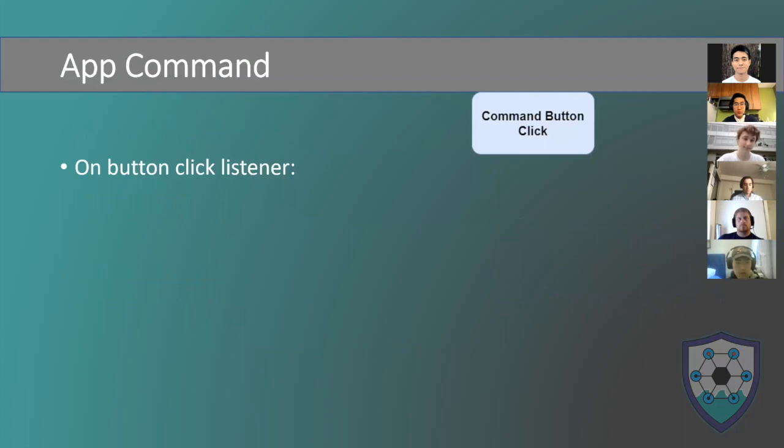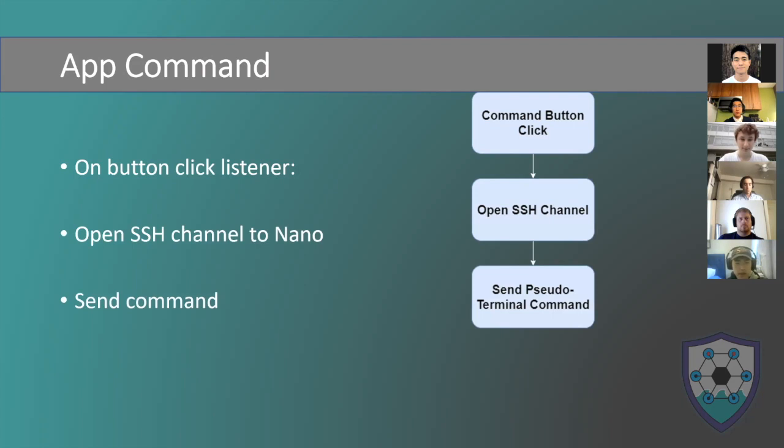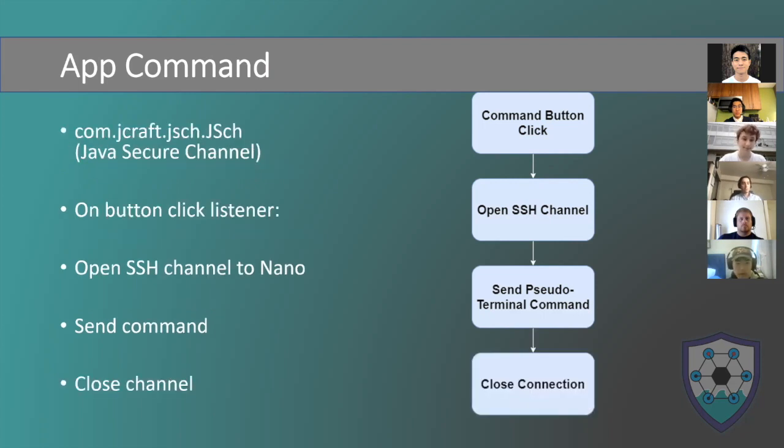So starting with the buttons on the tablet, when you initially press a button that has a certain command, it activates the on-click listener. Inside the on-click listener, it has a thing to activate a function which will create an SSH instance. On that SSH instance, it then transmits a text command depending on what button you pressed. That text command is written to the Jetson Nano, and then the SSH channel is closed.